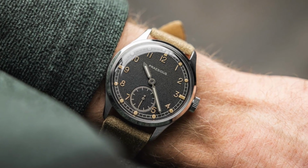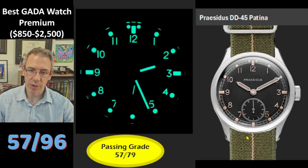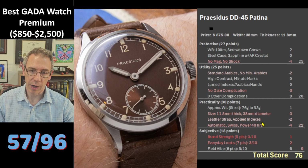It's a military watch. It's not really GADA. I dressed it down. I probably should have put it on the steel mesh to dress it up. Maybe it could work for GADA. Not really though. Lume is fantastic. That's a highlight for sure. It's a cool watch. Just more of a traditional field watch rather than GADA.